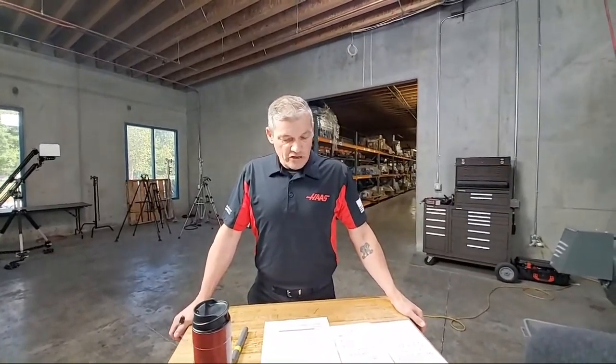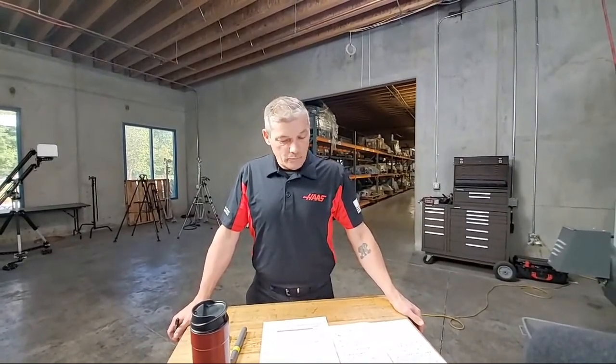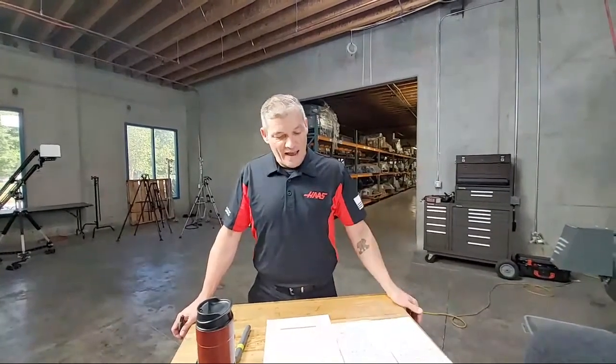Let's jump over to an email that came into the TLD email. Can we use G68 to rotate a program in the XZ plane as opposed to rotating in the XY plane?